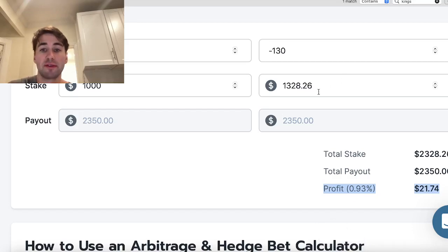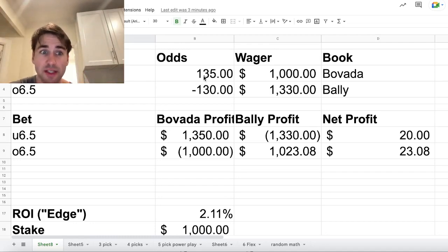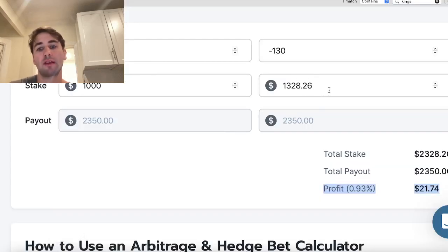And if you're curious, if you're like, no way, let's go through the math of how arbitrage works, right? It's only possible because books set lines independently. And out of the millions of odds across sportsbooks, sometimes these books screw up. They're not perfect. There are market inefficiencies. So the under was plus 135 odds. We bet 1,000. Let's say on the over, again, it's minus 130 odds. Let's say we just round a bit.